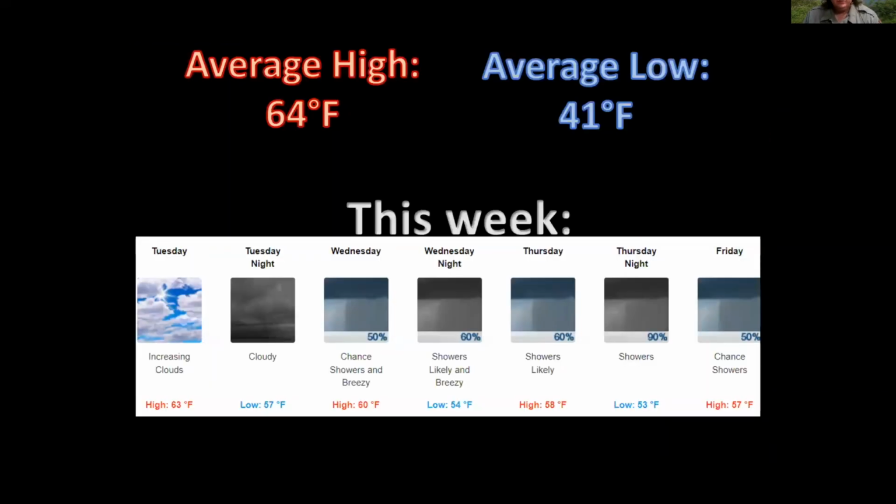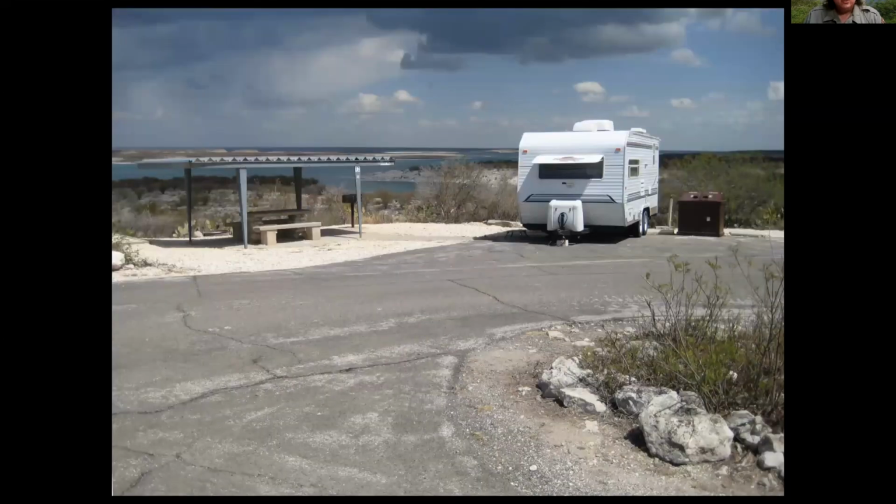Our average high temperature for December is normally 64 degrees Fahrenheit, and the low is usually 41. But as you can see here, our forecasted high for this week is going to be a bit warmer than that. And our low is actually quite a bit warmer too. Because it's so hot in the summer, often around 100 degrees, we see more people coming out to recreate in the winters. And camping is really popular this time of year.